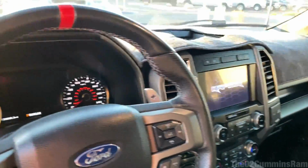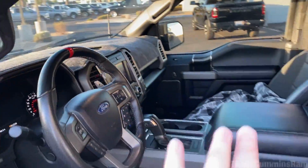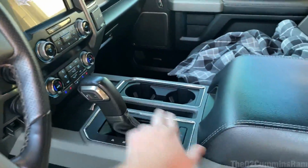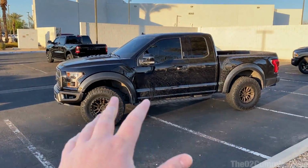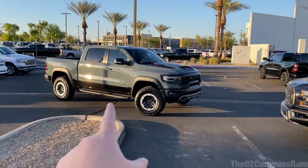Look, I got about 23,000 miles on it. Shows Raptor there. I got the heated cooled seats. I got almost every option except for the carbon fiber package. That is the only option this truck doesn't have, other than that it's not a crew cab. So that's a fully loaded truck, and I love it. I really do love my interior on it. I love the adaptive cruise. I love everything about it, but that truck just does it better.